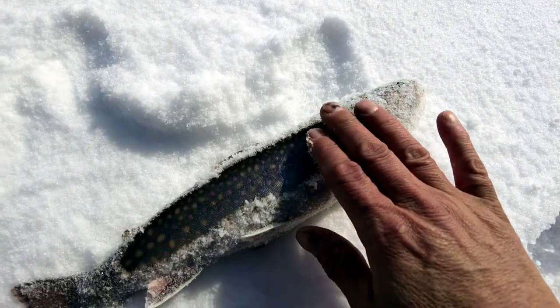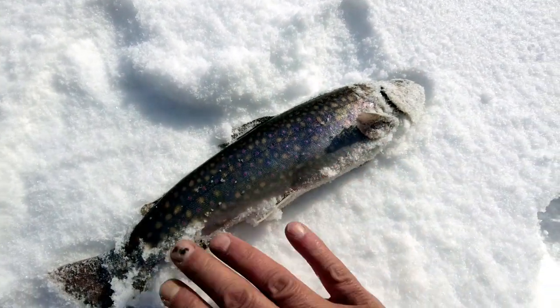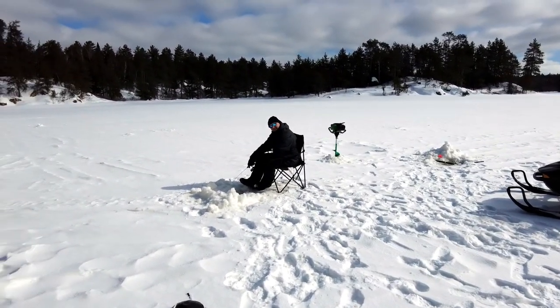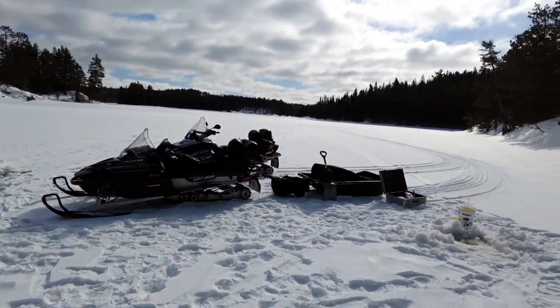Little speck. Oh, beautiful colors. Look at that. You guys see that? Beautiful fish. Not very big, but we'll take it. Right, Mike? Yeah, miscalculation on my part with the bait. Miscalculation? Well, you never know. You never know with the bait.